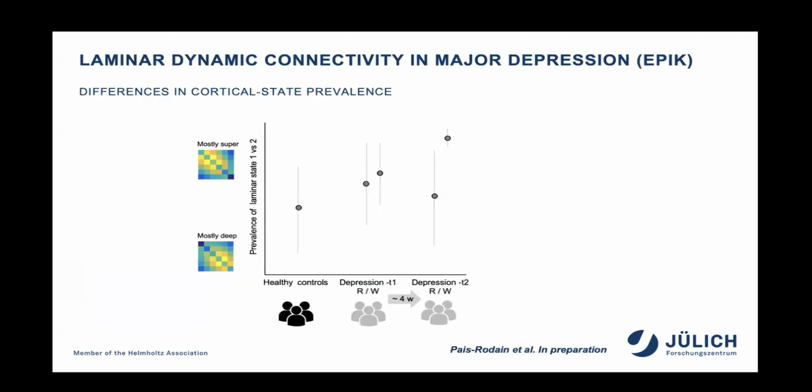And we had a study going on in the Institute on depression patients. We thought, oh, let's just add this sequence and see what we get. So we did a group of healthy controls, prevalence of state 1 versus state 2, about here. And we did a group of depression patients, and we retrospectively divided them into responders and non-responders. And the therapy was talking therapy.